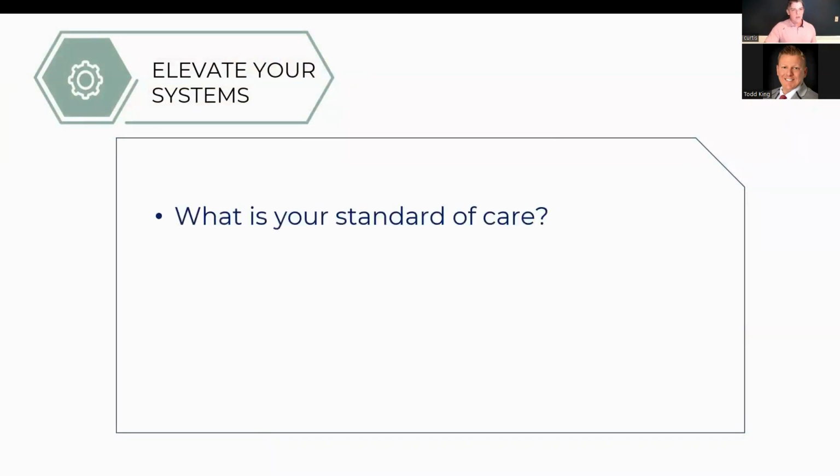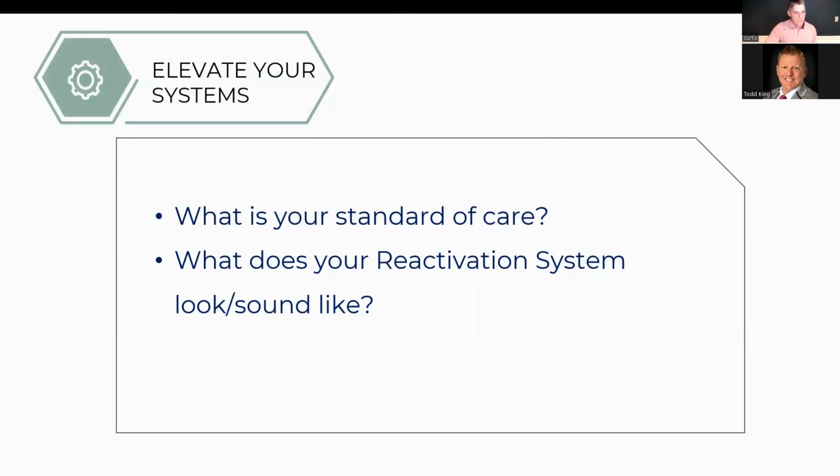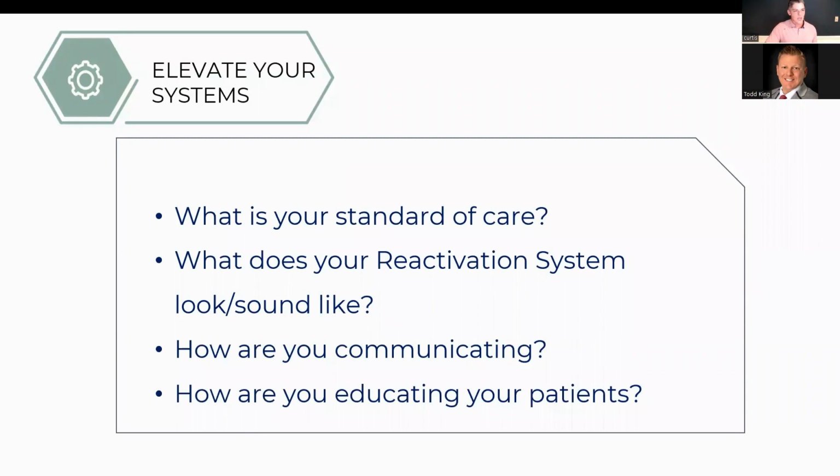So how do we elevate our standard of care? What does your reactivation system look like? How are you communicating to your patients, and how are you educating your patients, right? Your standard of care is something that you want your patients to understand, what that is and why it is, okay? You want them to understand why it's more appropriate for them as a patient to be seen 3 times a year instead of 2 times per year. You want them to understand why you do an exam every single time they come in. You want them to understand why they're a perio patient. Again, your whole team needs to understand your standard of care so they can get behind it, right?